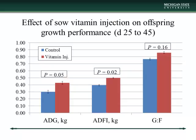Next, moving into the growth performance portion of this trial, here we have the effect of sow vitamin injection on offspring growth performance in the nursery phase, so from day 25 to day 45 of age.